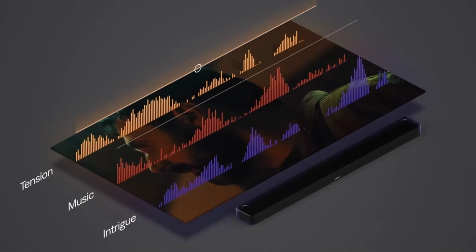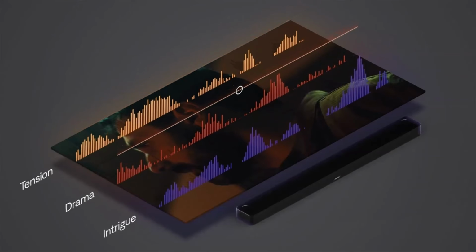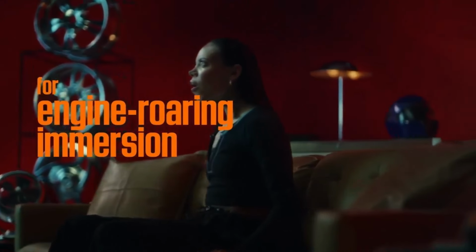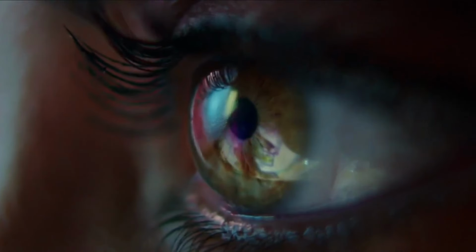The soundstage is impressively wide for a single bar, height cues and side imaging feel fairly credible, and in everyday use it delivers a noticeable upgrade over most built-in TV speakers. Its sleek build and minimal footprint make it a visually pleasing addition beneath modern flat screens. On the other hand, the Smart Ultra is not without compromises.